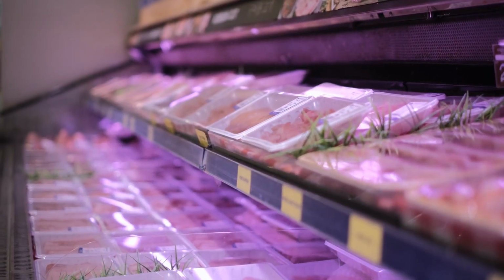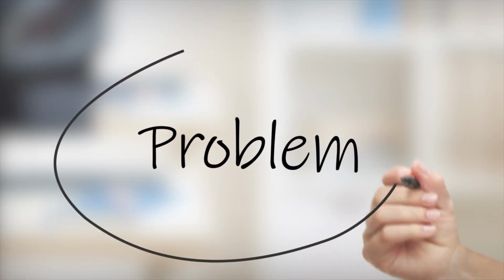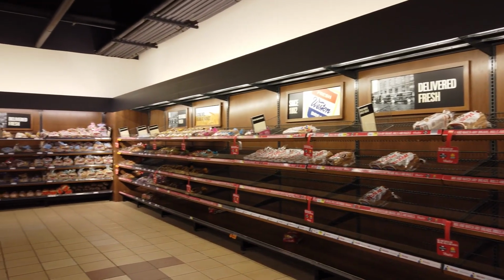In 2014, Safeway had to recall beef products across 7 states after customers started getting sick. Not after the problem was detected, after people were already sick. No warning signs, no public alerts, just quietly removed stock and a vague press statement. And that pattern has continued.